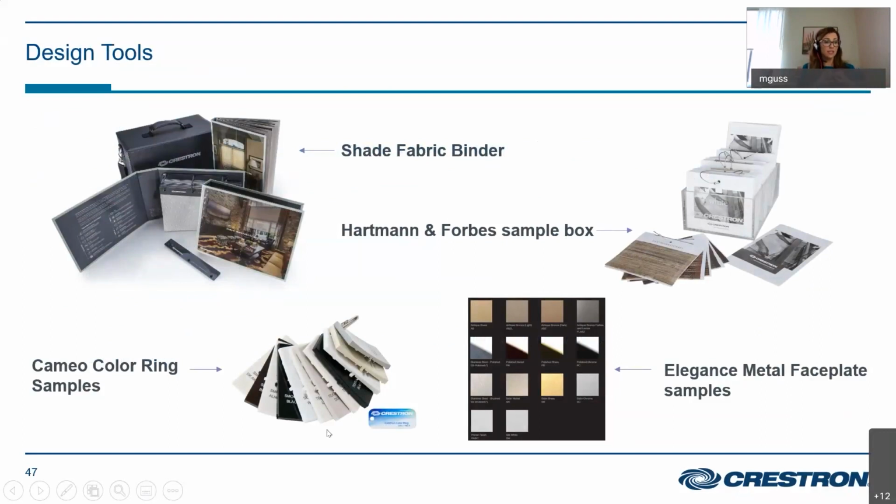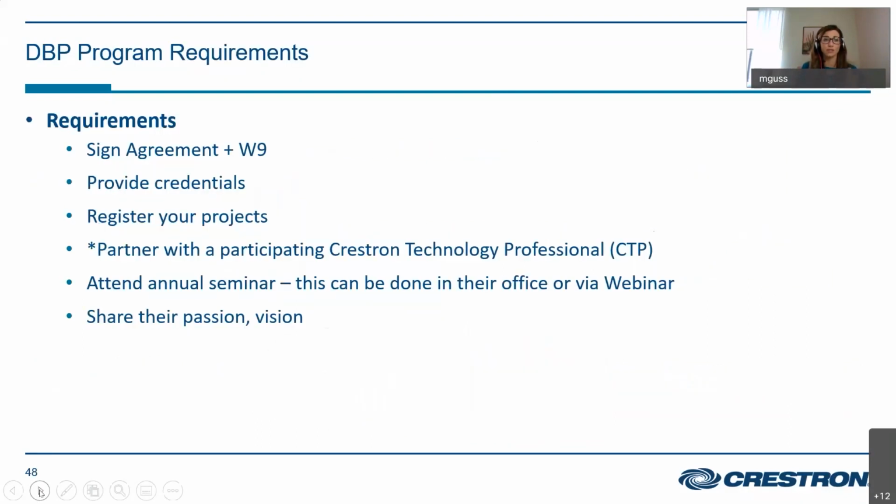And then for those keypad user interfaces that we talked about, we have the color ring sample of the plastic options, and then there's also a metal option we call Elegance. You can get those samples as well. So all of those are available to you free of charge. Again, we want you to feel comfortable with the solutions.